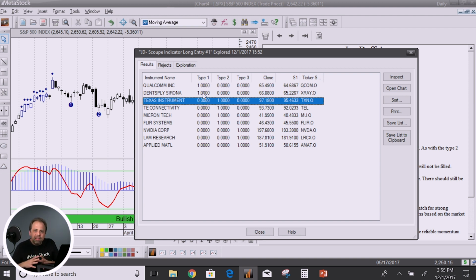I think you can see how even just being able to scan for the methodologies really saves you time and allows you to focus on the opportunities and ignore all the other stuff going on in the market that doesn't have good opportunities. It's one of the things I love about MetaStock, and I love the fact that we can now scan for Joe Duffy's Scoupe pattern signals.